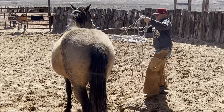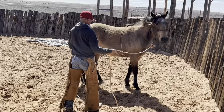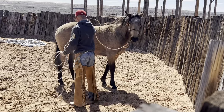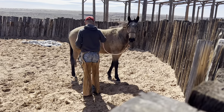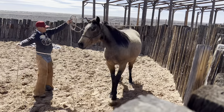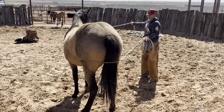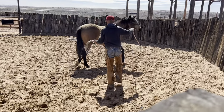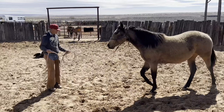Okay, we're gonna tighten up the girth. Okay, she moved pretty good right there. Wasn't bothered by it. Okay, put on her flank, ask her to move her feet. Go down her leg, keep her going. She's not bothered by it, so don't need to pick on her too much with it. Good.